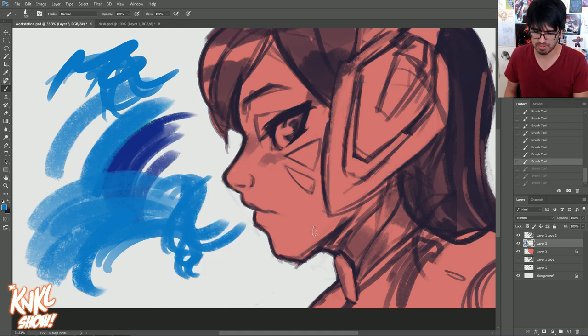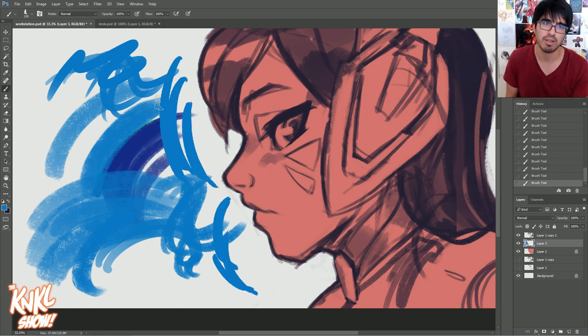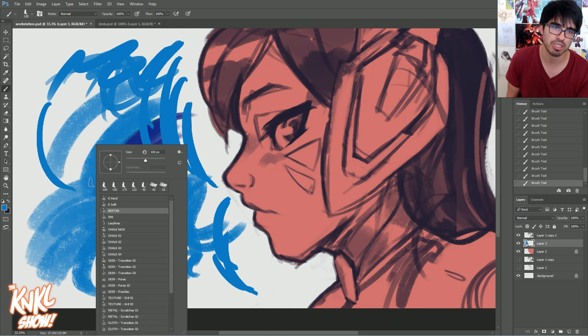I really like this Reptar brush as well because it just has really nice texture to it. And it's more of an inking brush.